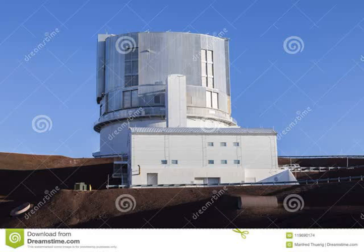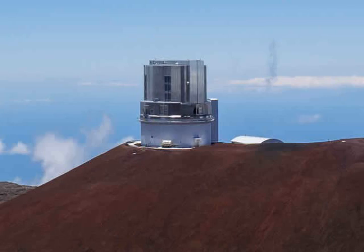Construction of the Subaru Telescope began in April 1991, and later that year, a public contest gave the telescope its official name, Subaru Telescope. Construction was completed in 1998, and the first scientific images were taken in January 1999. In September 1999, Princess Sayako of Japan dedicated the telescope.